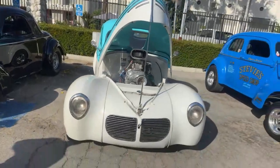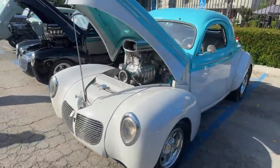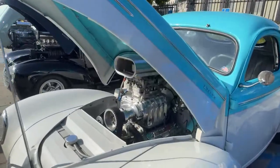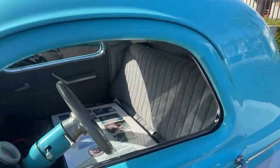Here's another 1940 Willys. This looks like an older build. We got an Oldsmobile Rocket with a blower on it. So it's a unique motor combination. Be an old school hot rod style.